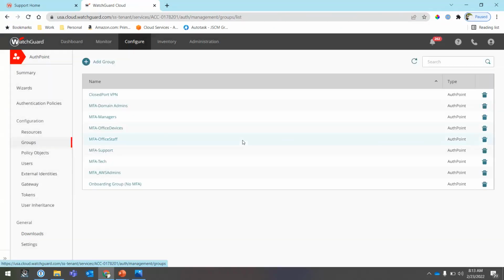All of our groups are identified here. So you can see I've gone into, on my domain, I set up specific MFA groups that I have separated my users into. I got fairly granular with mine. You might say, I only have 2 groups of users. It really is going to be the policies that are going to help you decide if you need to break those out a little bit more.